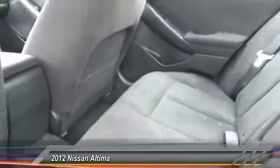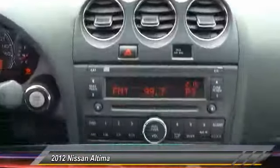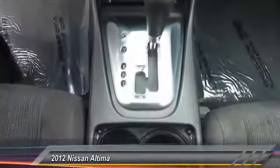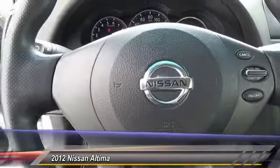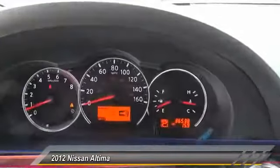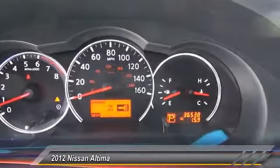Traction control, front air conditioning, four-wheel disc brakes, cruise control, power windows, power door locks, keyless remote, power mirrors, cloth seats, tire pressure monitor. If affordable style and reliability are what you're looking for, this vehicle couldn't be more perfect. Drive it today.